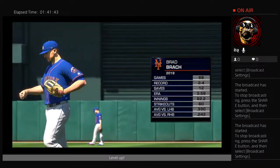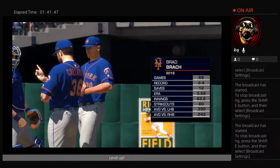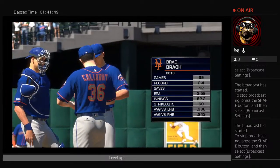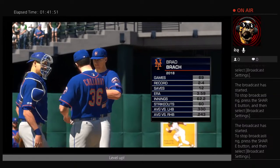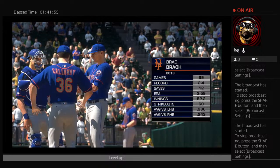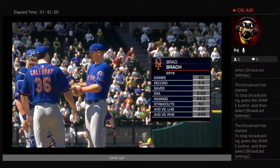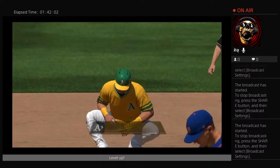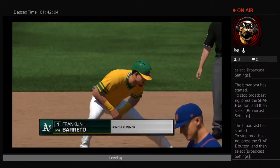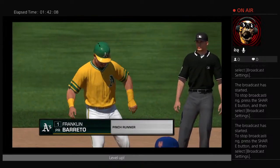Brad Brock takes the mound now, and it appears he's being brought in to face the right-handed batter who waits next. Yeah, you usually don't hear the term righty specialist very often, but that's kind of how they're using him here, Matt. Most hitters have a harder time against pitchers of the same handedness, so we'll see if this move pans out. Franklin Barreto will be summoned now to be the pinch runner.